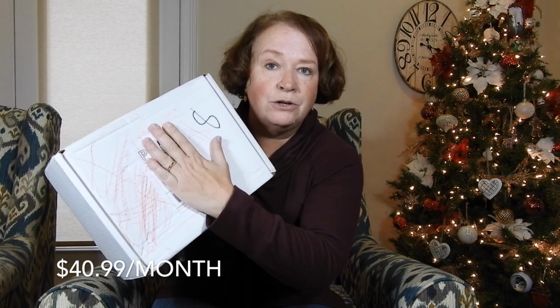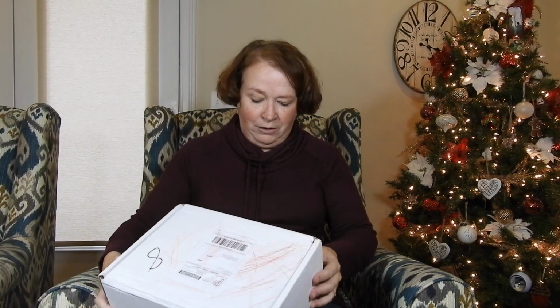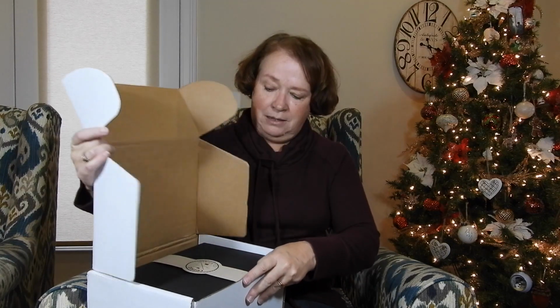You can see that my granddaughter got to it before me. See all the scribbling? And on the front here it says Coffee and a Classic. So I'm excited. I probably won't stay with them too long. I'll probably take a break again, then maybe reorder again, just because it is so pricey and I can't keep up with the reading. This was last month's box. And oh, I forgot, there's a nice little box within a box, which you can use for so many things. All right, Coffee and a Classic.